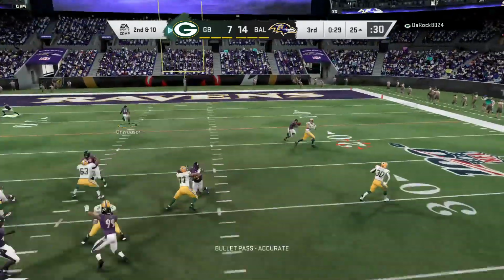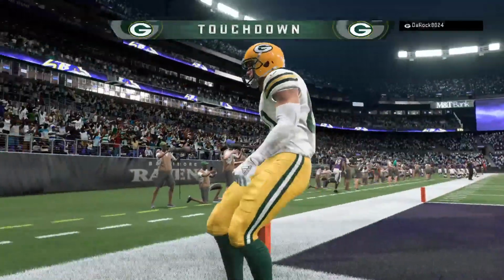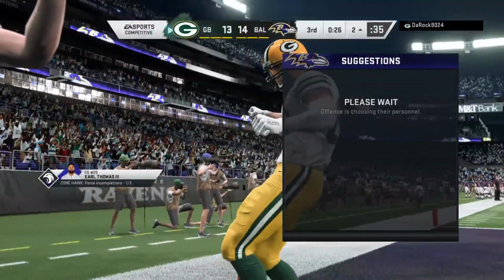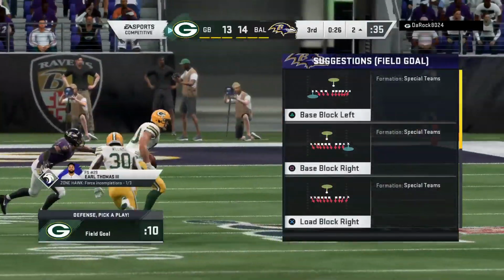Rodgers going to throw again. The connection made. It's Graham, and he will get this into the end zone. Touchdown, Green Bay. 25 yards for the touchdown, as they are an extra point away now from tying this football game.